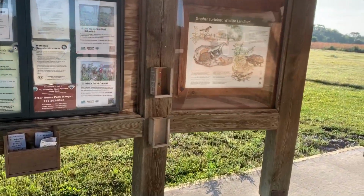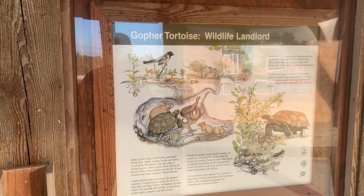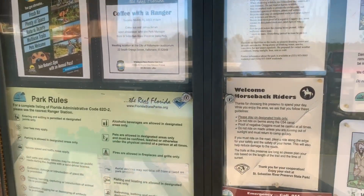It talks about gopher tortoises, and I have several that live in my yard, and they say there's a lot of them out here. And as many times as I've hiked here, I've yet to see a gopher tortoise. But when I'm pulling in and out of my driveway, I see them in my yard regularly.